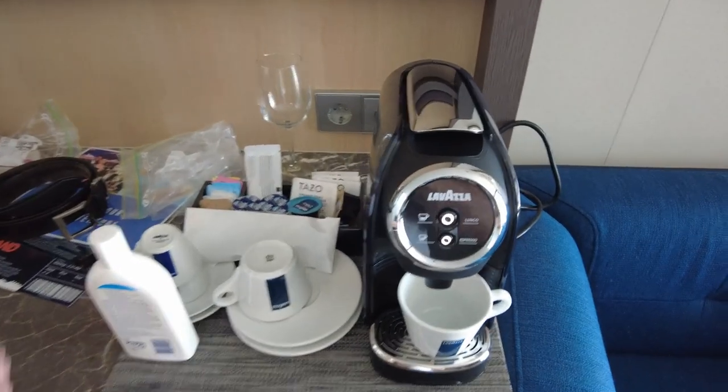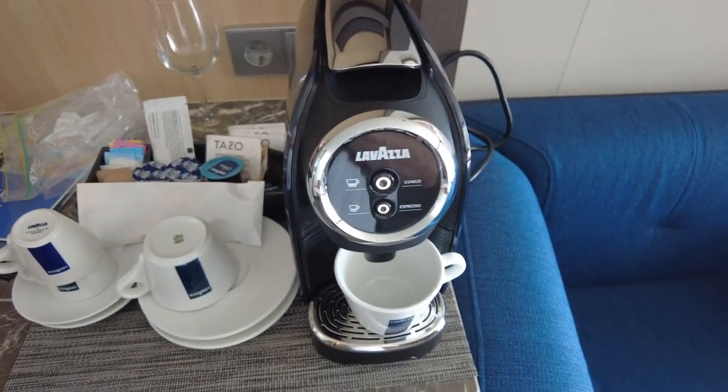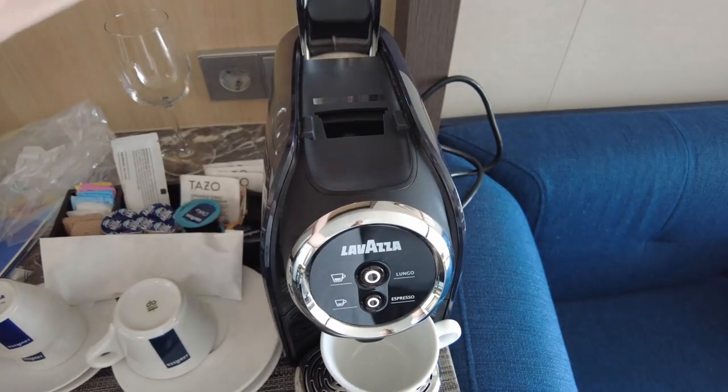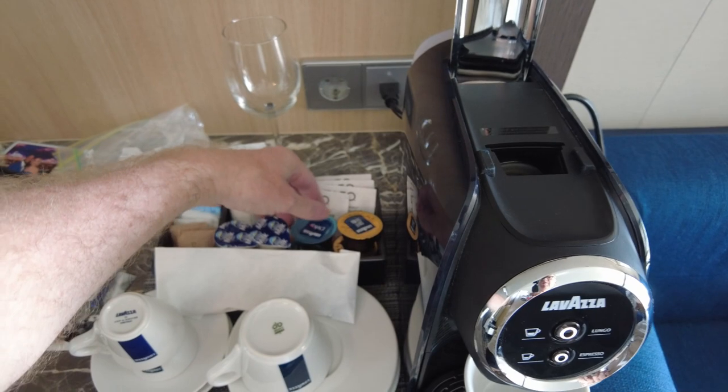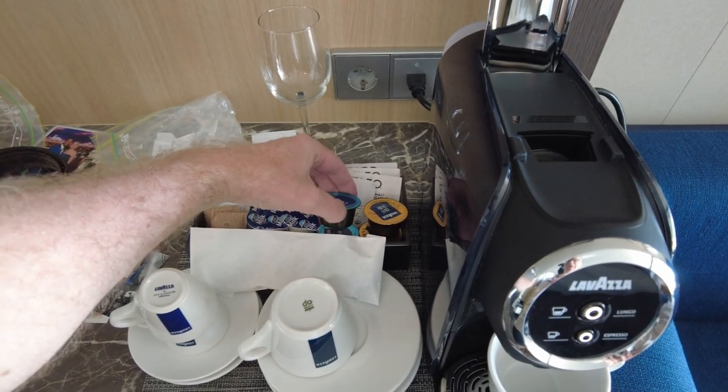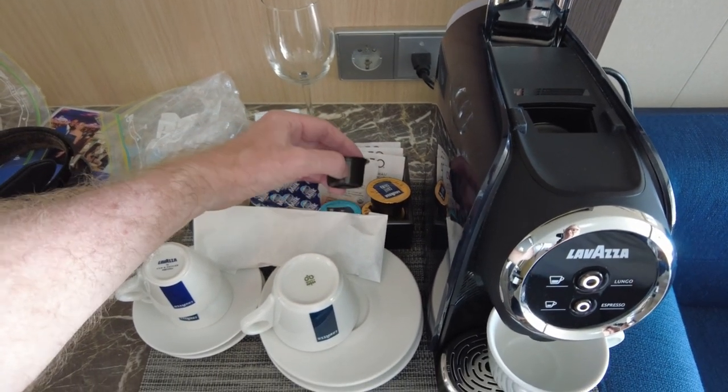Okay, so this is our in-room coffee option in the junior suite. Lavazza coffee maker. You get four capsules. Well, at least four capsules a day, because our room steward has replenished them both times he services the cabin.